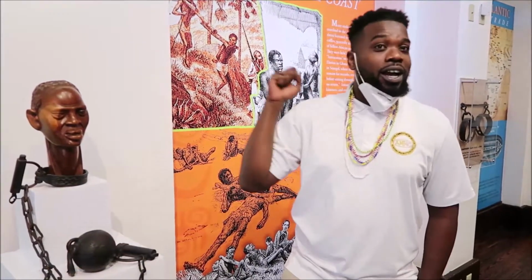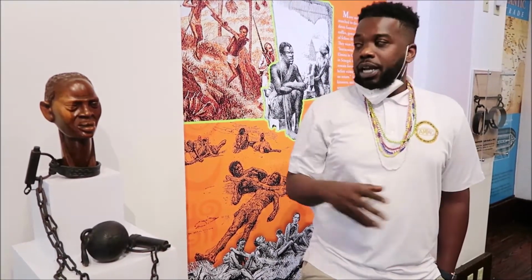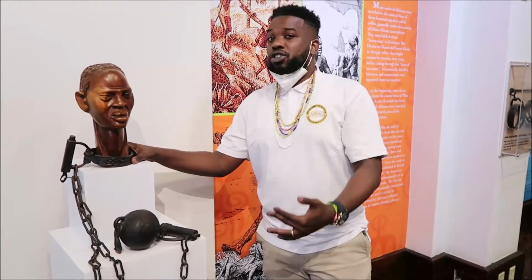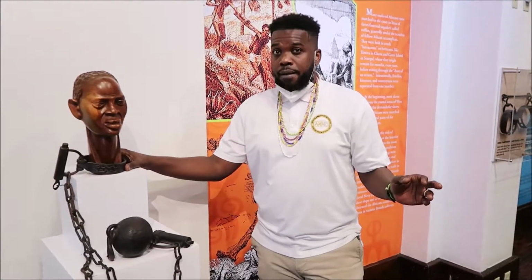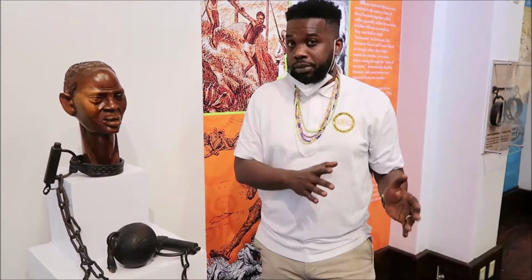Something hot, you move your hand. Someone starts shooting, you run and duck because you know your life is in danger. And so that was pretty much the same thing in a lot of these cases. People constantly tried to run. And in the Bahamas, we have well over 500 incidences of runaway slaves, and that's just the ones that they reported.